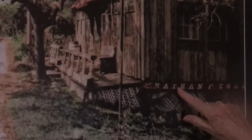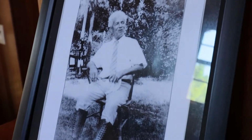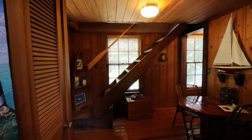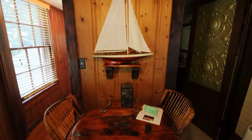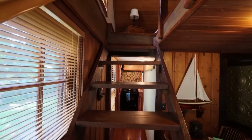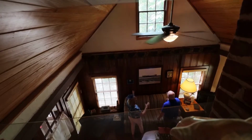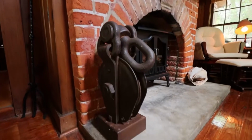Here's the original name. The man who built this cottage was Captain Billy Fagan, and he was an old sea captain, as you can tell by his boots and his character. Quite an industrious and smart man. After the boat crashed on shore, the city folk didn't know what to do with all that wood, but Billy did. Billy says, let's build a cabin, and that's exactly what he did.